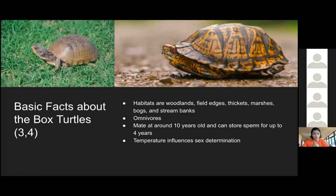So this type of turtle prefers woodland field edges, marshes, bogs, and stream banks. They can walk in a few inches of water, but they prefer not to swim. They will be around water as a water source because they do need it to survive, though they don't like swimming in it. These turtles are also omnivores. They'll eat grubs, worms, grasses, fruits, flowers, assortments. So they have a wide variety of food that they will eat.